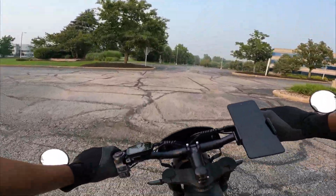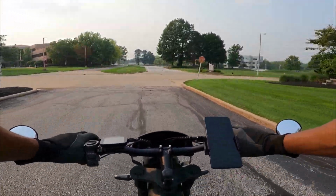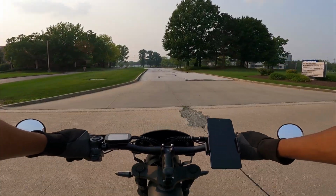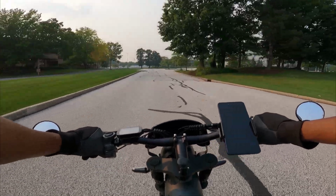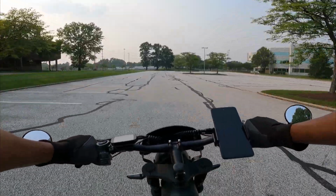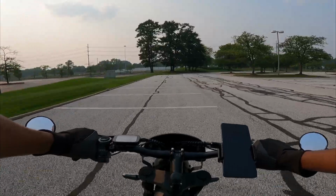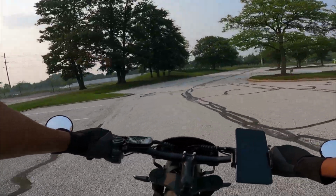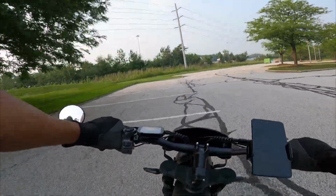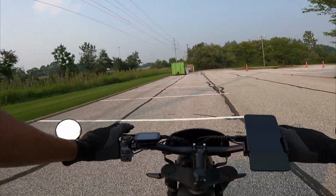Speaking of which, on the topic of Super 73, I see a lot of people on the e-bike forums asking about what should be their first e-bike. And it's a really good question. I really think that it's relative to what you want to get out of the bike, whether it's just joyriding, exercise, or if you want to just be a vlogger. If you want to just be a vlogger, I mean, you can do that with any bike.